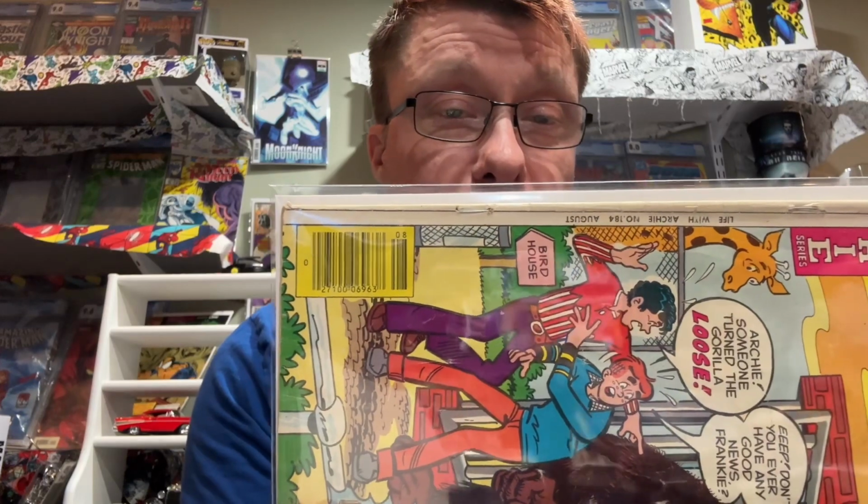But as you can see, it's in really rough shape. The cover is really worn and battered. I wish people back then would have taken better care of their comics, because then the comic would be worth at least $3 to $5 if it was in better condition.